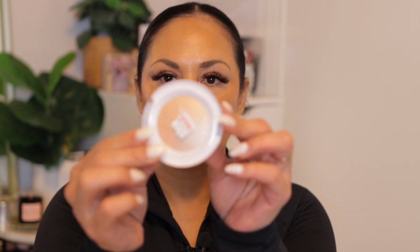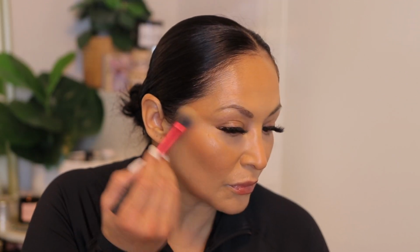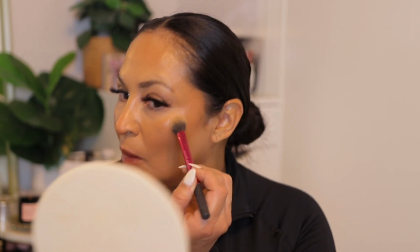One other thing that I picked up from CVS that's new to me is this Crystal Glow Jelly Balm highlighter. This is by Joah. Because it says Jelly Balm, I hope that it's one of those highlighters that looks very like natural light, but it's such a pretty highlighter. Here's the shade. Look how gorgeous that is. Oh yeah, ooh, that's pretty. It looks wet on the skin. That's what it looks like to me. Does it look wet to you guys?